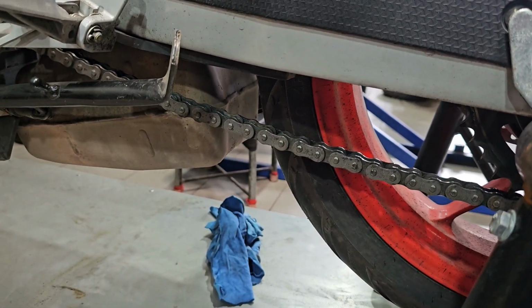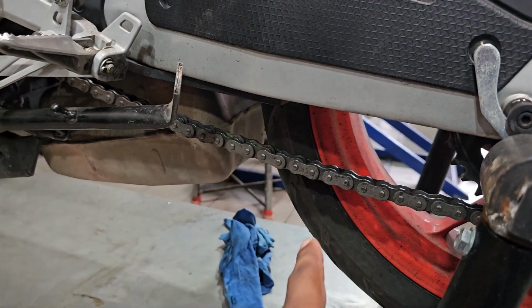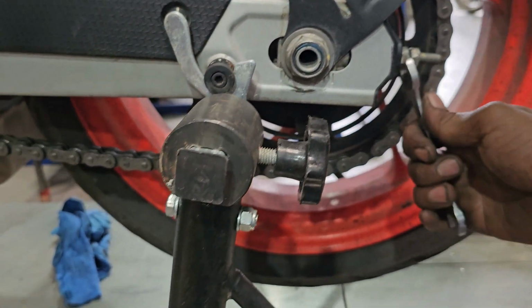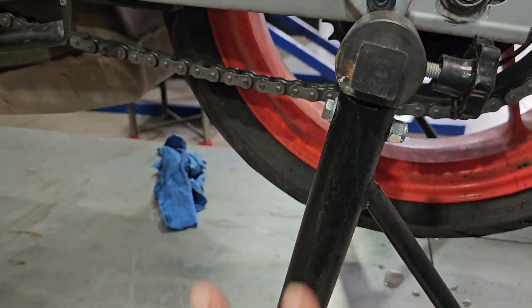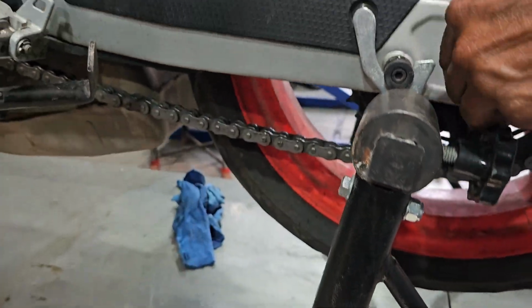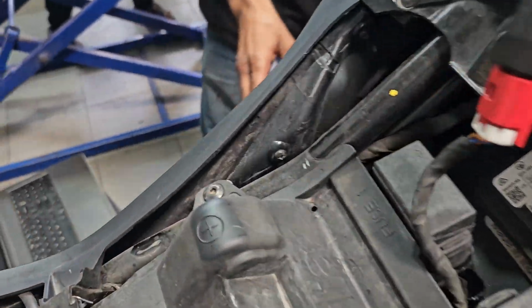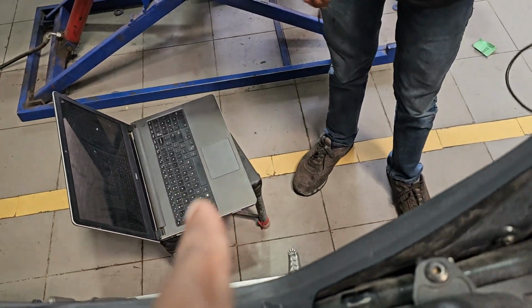It will run for a further couple of thousand kilometers and then only it will need a replacement. So as of now we are just setting the chain to make it appropriate and then it will be cleaned and lubricated. Now they are connecting the OBD port with the scanner and you can see the laptop over there.